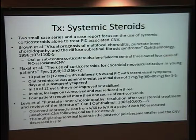So treatment options, there's a lot. Since this is more of an inflammatory disease, one of the best treatment options is systemic steroids. So these are a couple different case series, small case series, and a case report. There are not big numbers to look at on this. This first one was from Brown out of Iowa. They went back and looked at some of their patients, and they said, well, we've treated four patients with PIC with either oral or subtenon steroids, and three of the four didn't have any improvement of their choroidal neovascular membrane.